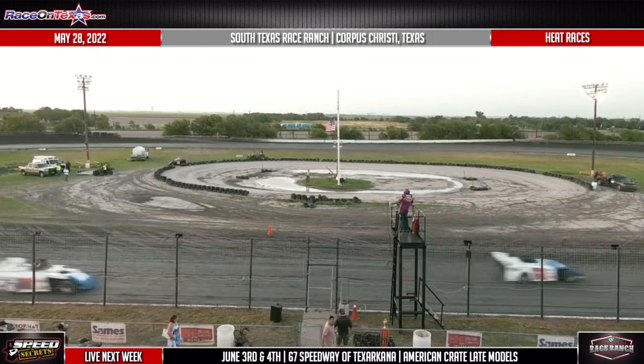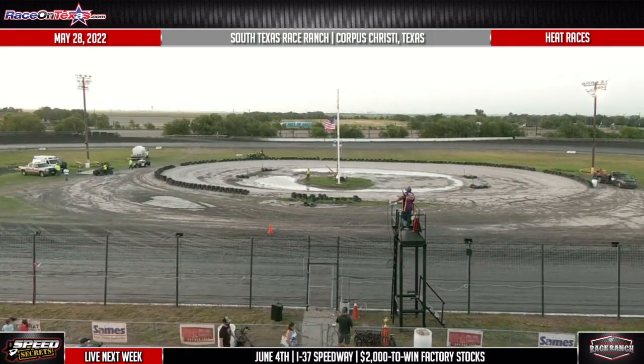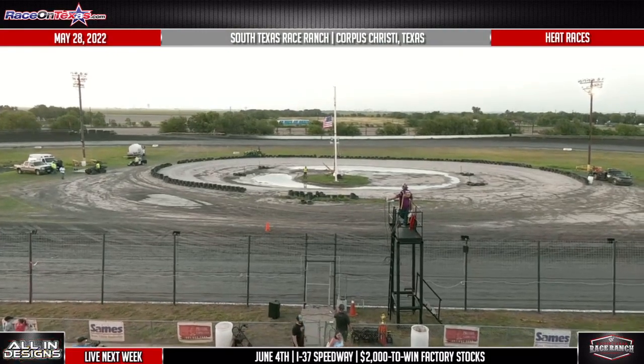Titzman has been in the top three every race. Let's see if he can come from the back to the front. He's got a little challenge here because there are some good cars ahead of him in this one.